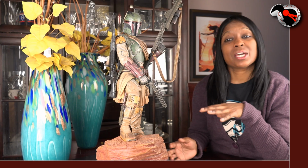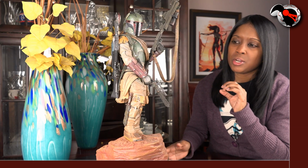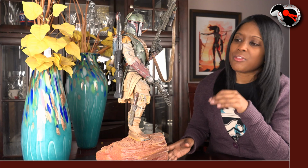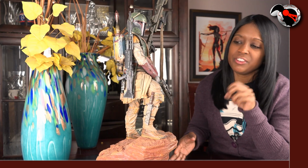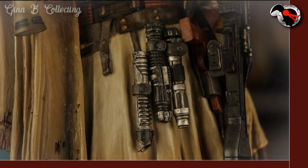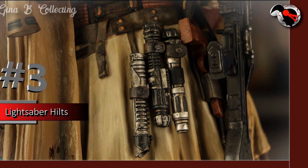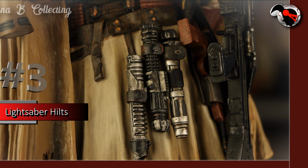So viewing this statue as a whole, what really stands out to me is the ingenuity and resourcefulness of Boba Fett. I hold the statue in such high regard because here we have Boba Fett's attitude on full display. And there are so many elements I love about the statue, but if I had to choose three favorite features, I would begin with one particular Easter egg that's hanging from his body outfit. My number 3 favorite feature of the Mythos Boba Fett statue are the lightsaber hilts. They stir up your imagination on what this bounty hunter has been up to.